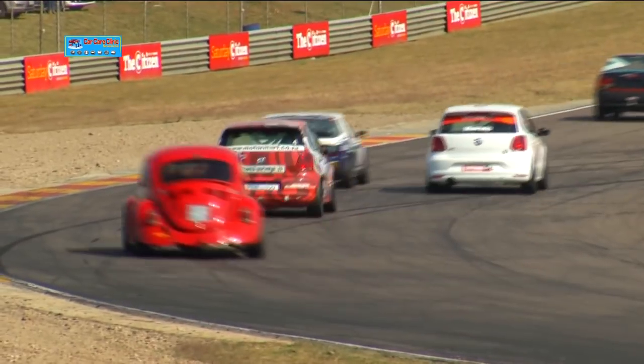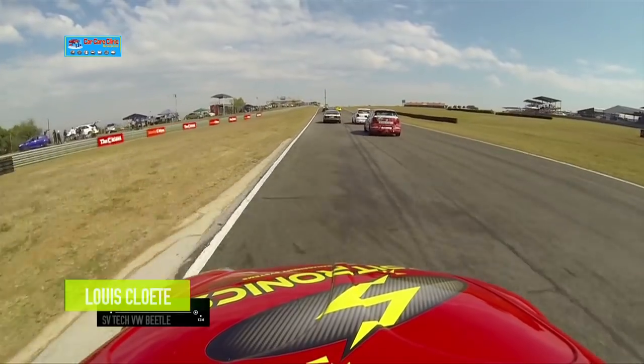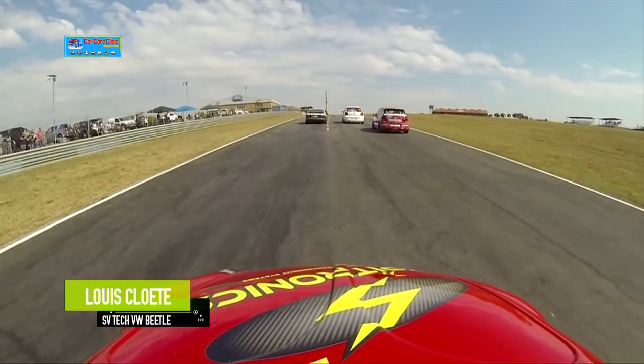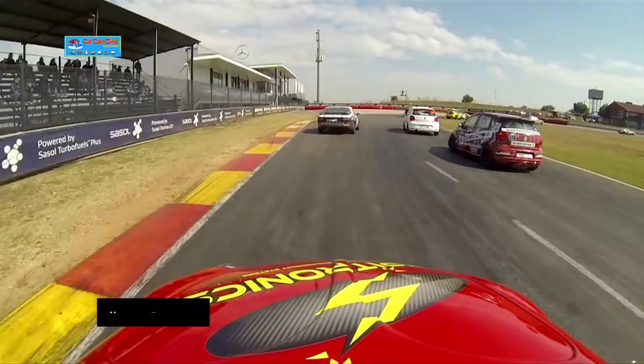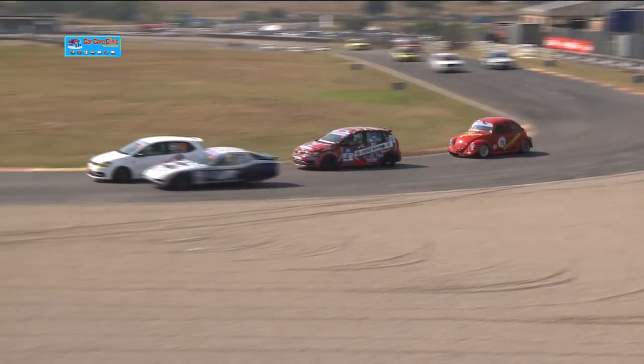Mark Harvey Walwinger now going at it with Marais. The two of them going side by side, the Porsche versus the Polo. Now coming up under braking. Good recovery from Cloutey. He's got to try and do a little bit of work to try and make his way back into that top 10. Remember, Louis Cloutey will be fighting for honours down in Class B.